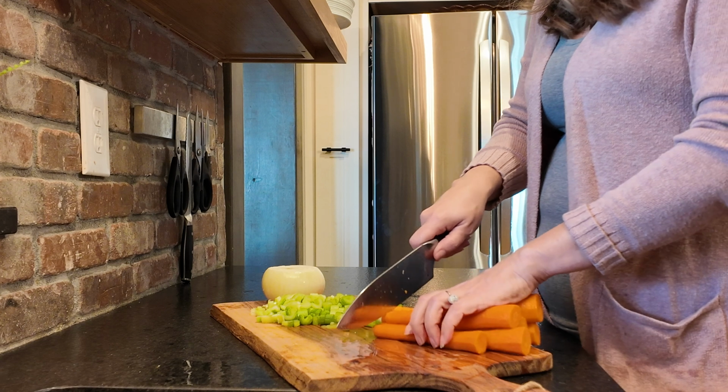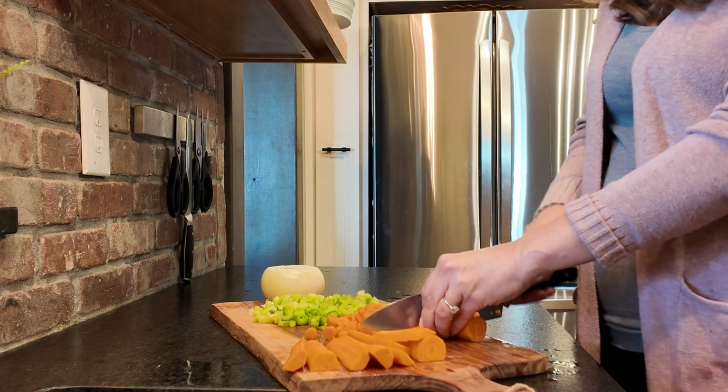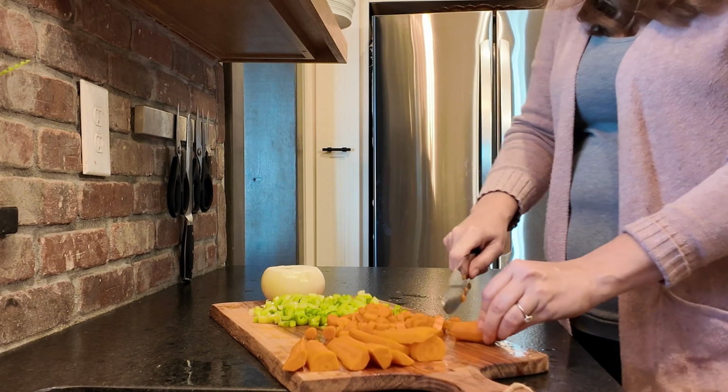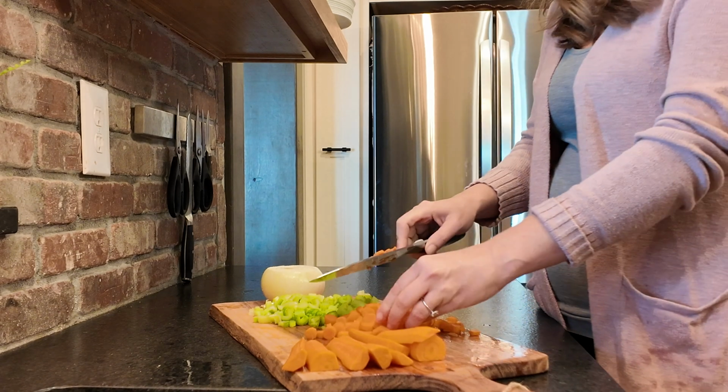Now, the third soup is a creamy chicken and gnocchi soup. It is probably one of my personal favorites out of the 4 that I'm showing you here today. And it is so hearty and so delicious that it is the perfect soup for a hunting morning, which is where my boys are right now.